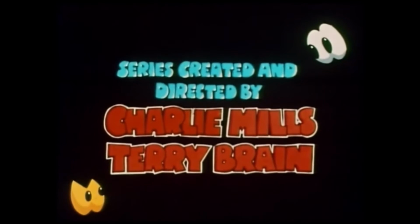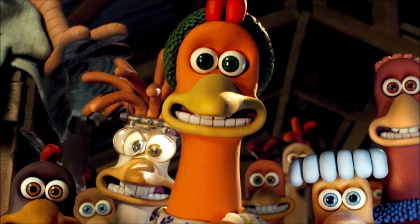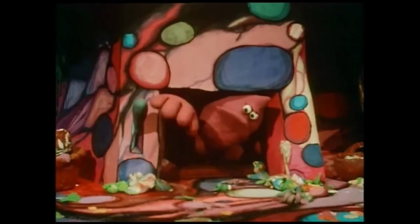One of the show's co-creators, Terry Brain, great name that, went on to work on every Wallace and Gromit film for Aardman, as well as Chicken Run and their series Creature Comforts and Gogs. So the pedigree of the animators is clear here, and overall the style of not only the monsters but the castle are creative and colourful, but also dark and dingy.